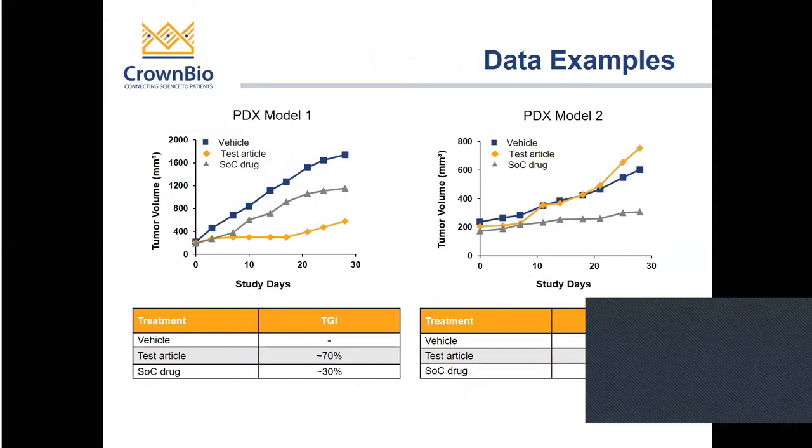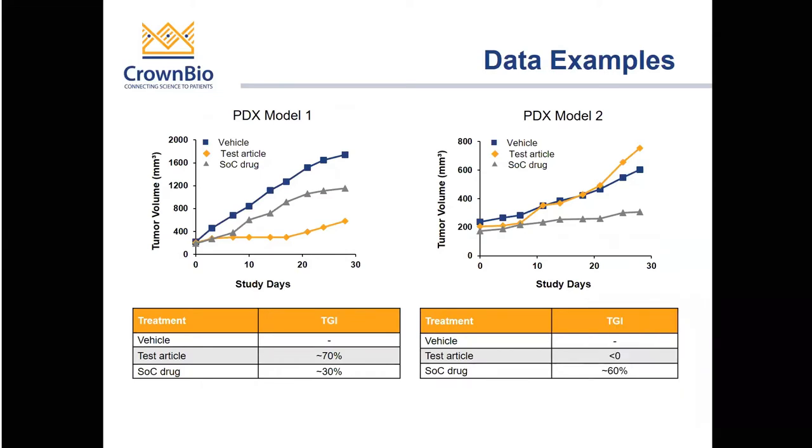So some examples of data that you will get from the HuScreen Plus offering. This is raw data that we're showing for 2 different PDX models, one that does respond and one that is a non-responder. If you look at PDX model 1 on your left, we have run vehicle, test article, and standard of care here. You can see a significant anti-tumor effect observed in the test article. And if you see below, we have indicated the tumor growth inhibition. For the test article compared to vehicle, we see a 70% tumor inhibition, and for standard of care, we only see 30%.